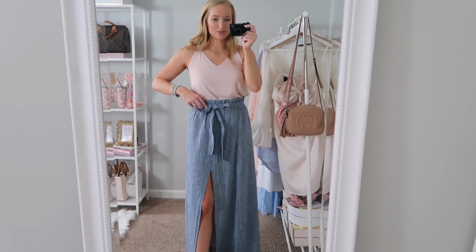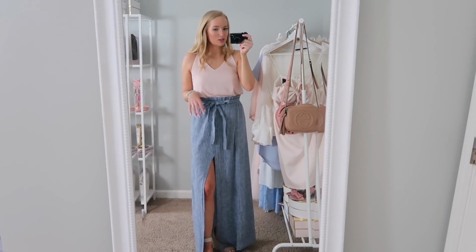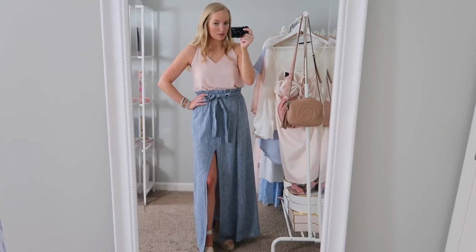The skirt I feel like fits a teeny bit big. Because the skirt just seems a little bulky and it's a little too long for me to dress down with sandals, I think I'm going to return this one.